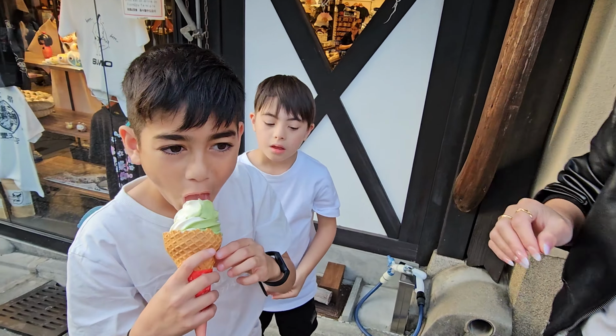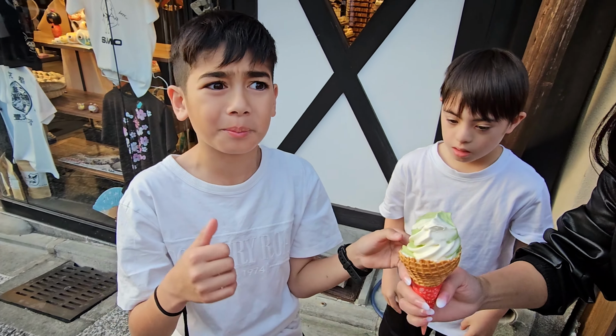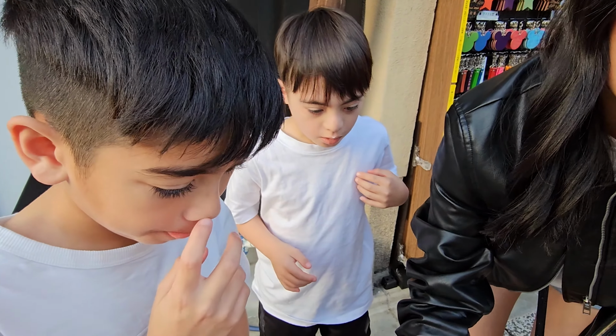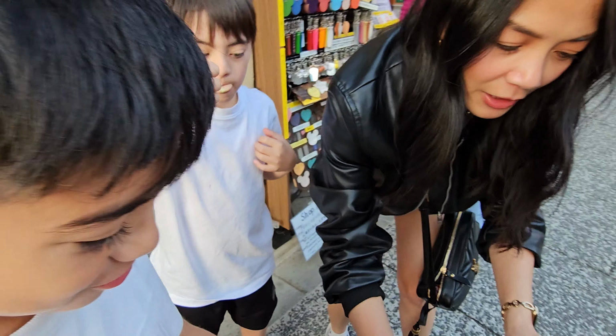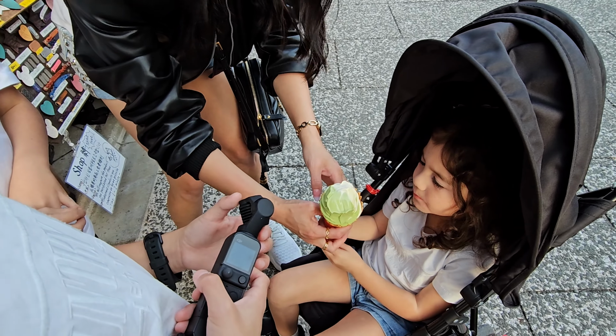So obviously, being intrigued, we went and bought the half Hokkaido milk and matcha ice cream, and this one and the Disneyland mango and Hokkaido cream ice cream were absolutely my two favorite ice creams throughout the whole Japan trip. This was a straight 10 out of 10.